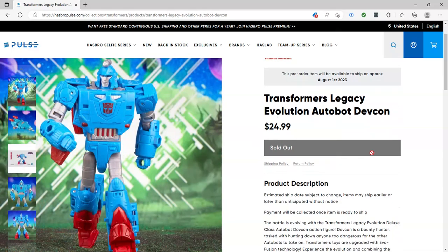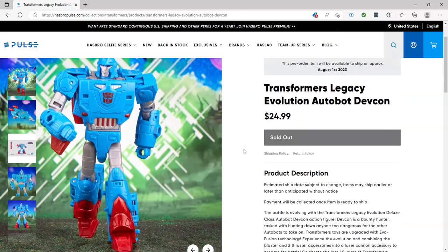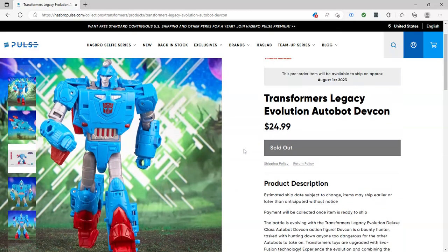So apparently, this is a retool repaint of the Studio Series 86 Blur mold, which I'm very shocked by because I can barely tell if there are actually any reused pieces. That's what I heard, that's what they said in the live stream. It's a reuse of the 86 Blur, which I do not have, so that might be why. I do have the Shatterglass Blur, which of course is a repaint remold as well. So this appears to be a very extensive remold, which I'm fine with. I can barely even tell, so I'm fine with it.